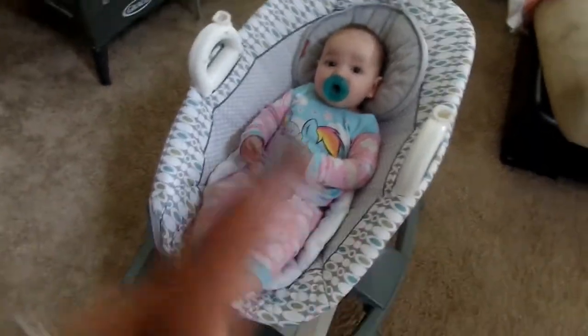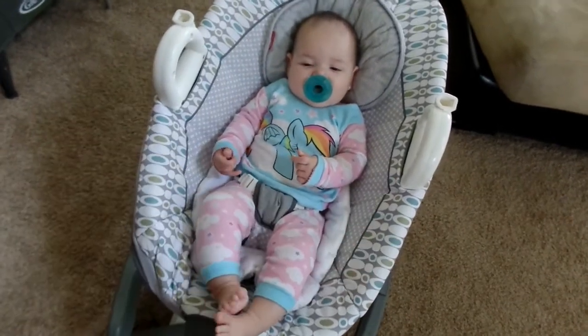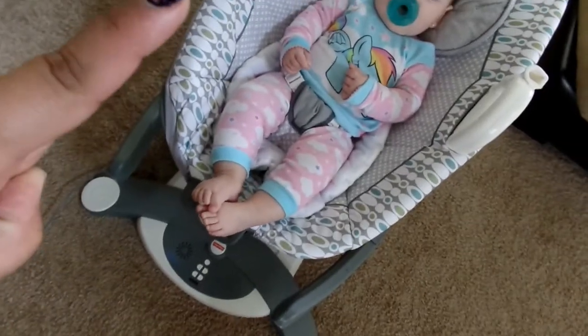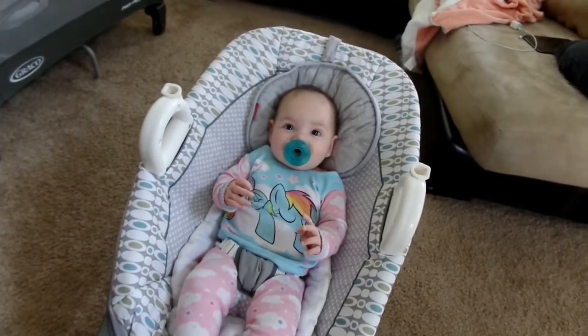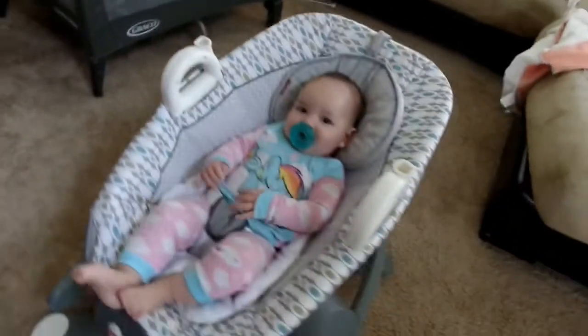Okay, guys, that's Esmeralda. Hi, Vivi. Okay, so this is the glider. I know she is a big for it, but this is the only thing that actually puts her to sleep when I'm by myself with her. She loves to be in your arms, but sometimes she just doesn't. But this is the glider.